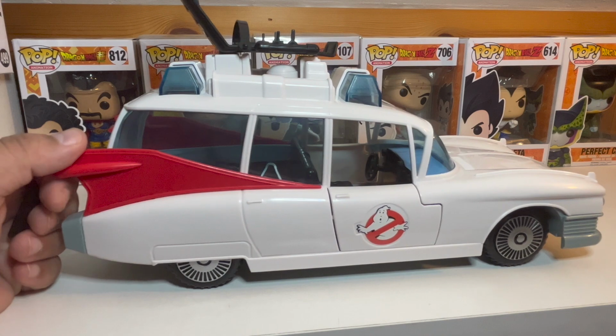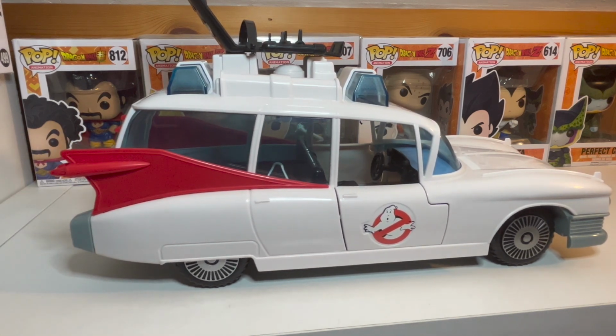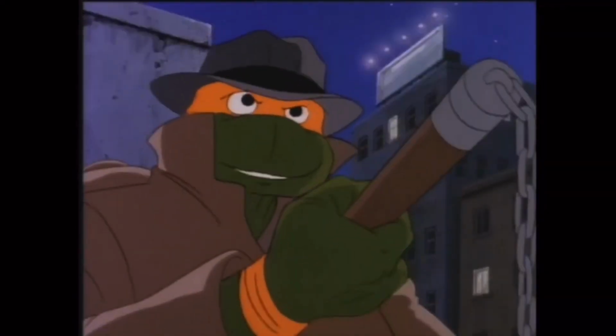So definitely, he's excited to play with this, and now we're going to go on to the next one. Say your prayers, Turtles. Robots? Let's rock!